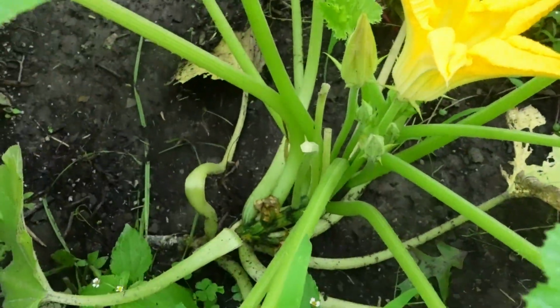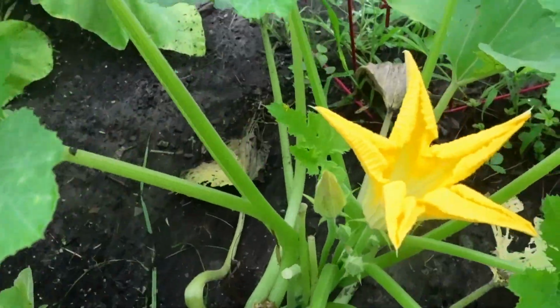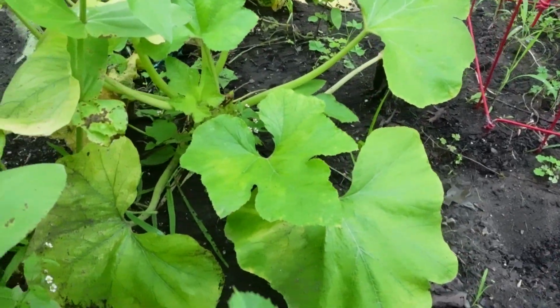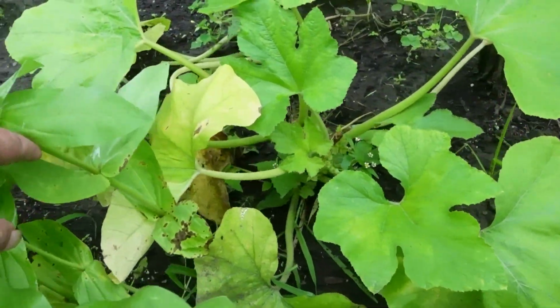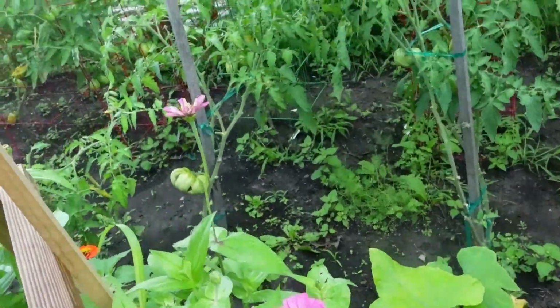Let's see what's going on in here. No squash on that. But I've seen, I don't know, the groundhog has been coming in here. He actually opens my fence.